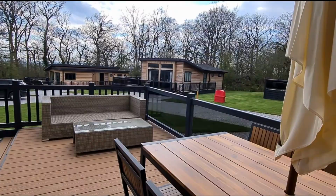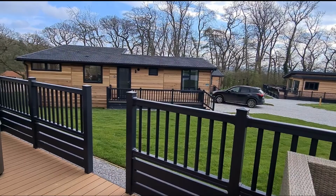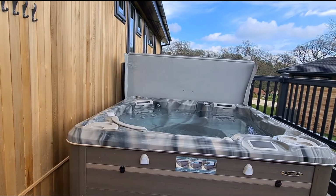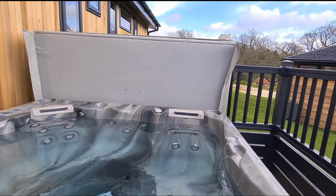Now we've got our comfortable sofa, which the cushions are inside, but we've had a bit of rain, so they're not out right now. And then we're going to step down into where it's just a little bit down from the main patio area, just to give a little bit of privacy, because here is your very own private hot tub, which is absolutely perfect. Give a little dip. Oh, I could just jump in there right now.